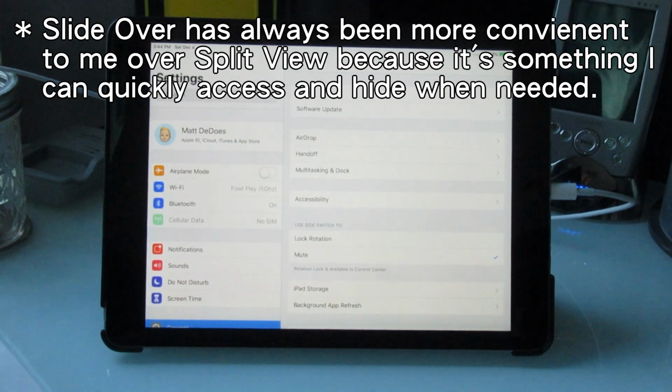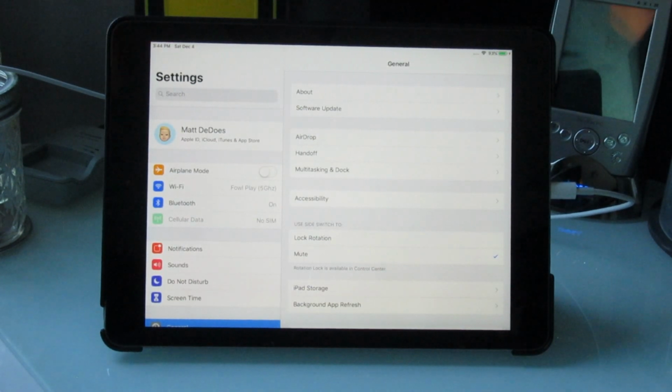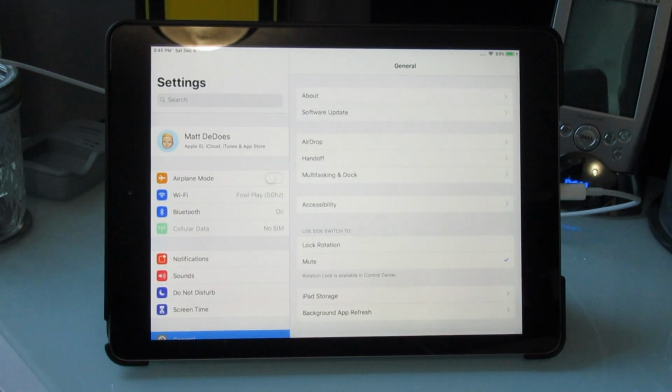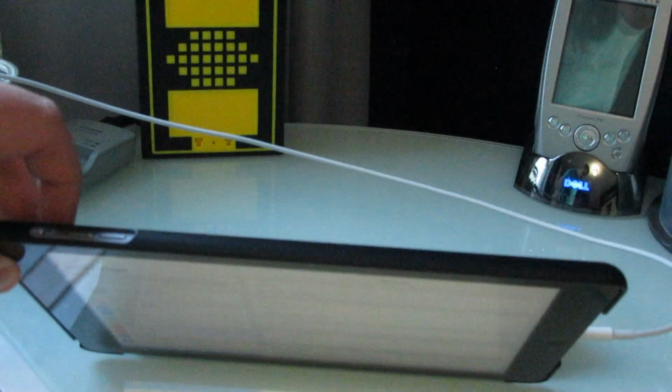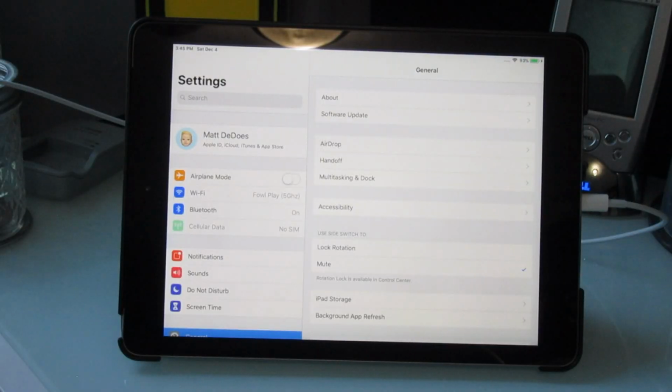Now, something you might have noticed here in the settings, I don't know if it really is showing up that great because I lost my light for some reason. You might see right here, it says use side switch to lock rotation or mute. And yeah, that's right, the original iPad Air has a mute switch on the side of it. You can actually see that right here. There is a slide switch right there. This isn't the newest iPad to have this feature. I'm pretty sure the iPad Mini 3 is the newest one, since that actually has Touch ID as well as the side switch, and it also runs up to iOS 12 as well.